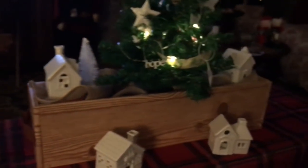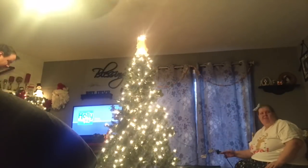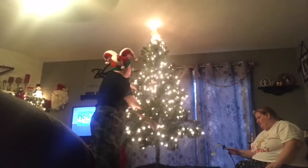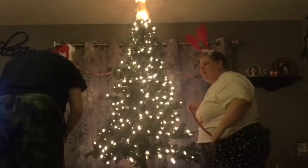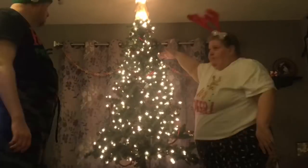And these little white ceramic houses were from the Dollar Tree ages ago. They no longer work. I mean, I probably could change the batteries, but they just sit up there on some burlap. And this is just I wanted to do a time lapse of Jim and I decorating the tree.